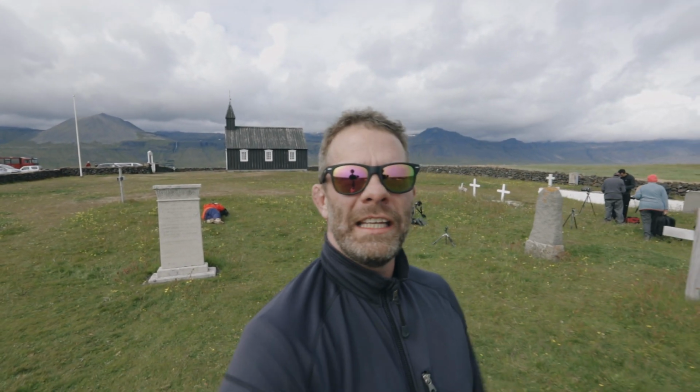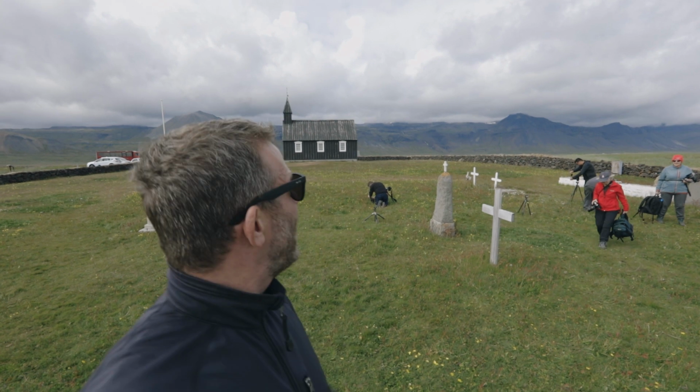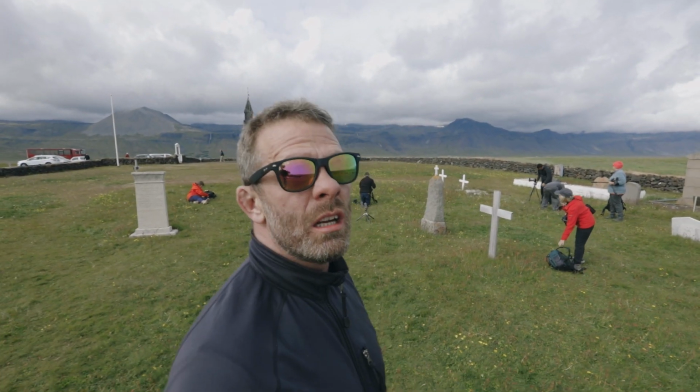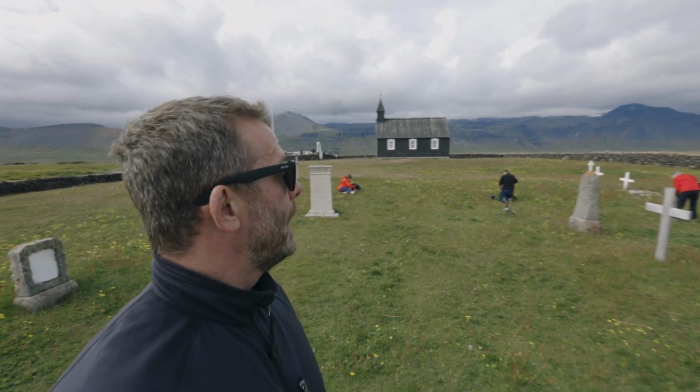Way up to the Black Church in Búðir in Snæfellsnes. It's a nice spot to shoot, especially now when we have these dark, moody clouds. The weather is not as nice as it was, but it's better. It was pretty sunny earlier today, so it was kind of difficult, but now it's really nice.